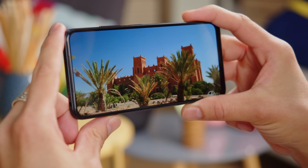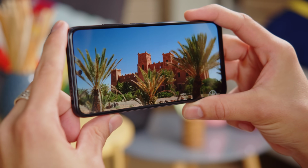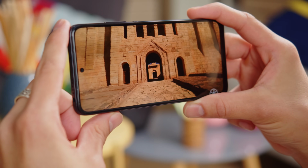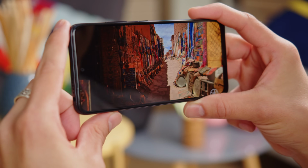The display looks nice, especially for a budget phone. Content looks sharp at over 400 ppi, and blacks are deep thanks to AMOLED technology. There's no HDR10 support, but colors can be accurate depending on the color profile and tweaks you choose in settings.